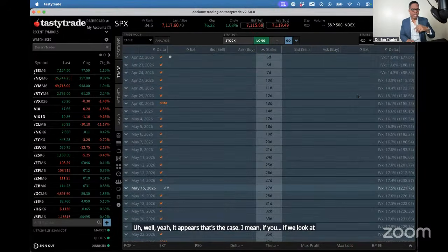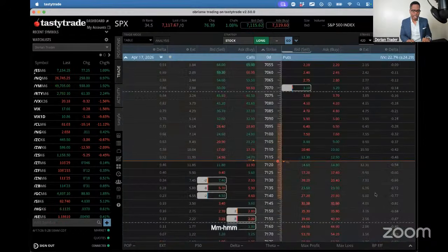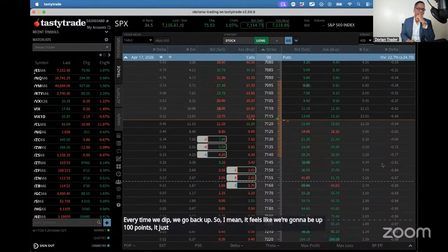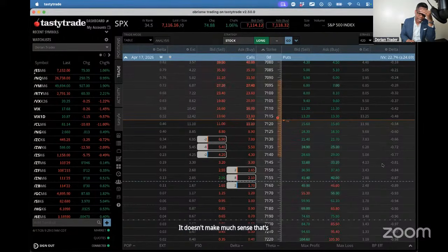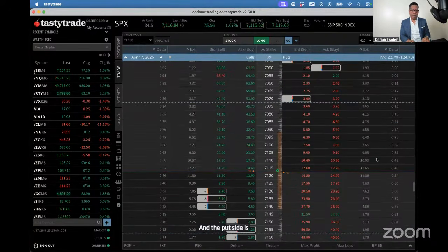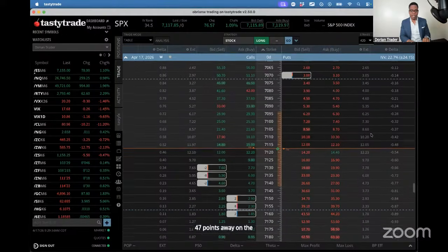If we look at the market now, we're about to hit the highs again. Every time we dip, we go back up. It feels like we're going to be up 100 points. It just doesn't make much sense. I think we should stop around here, maybe another 5 points up, but that is obviously not been the case to this point. And the put side is even further away now, about 47 points away with the expected move being 24.